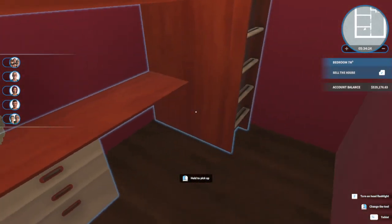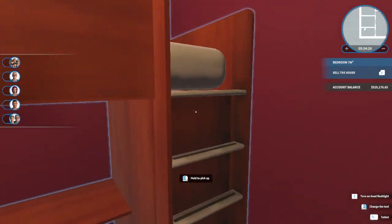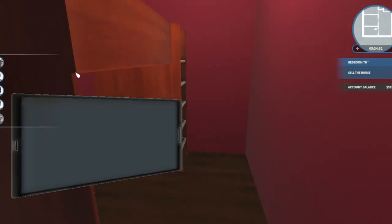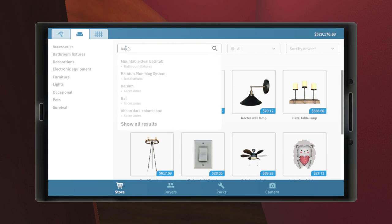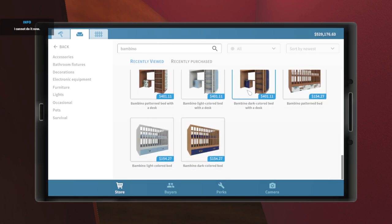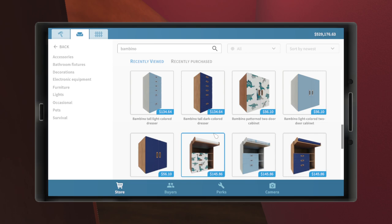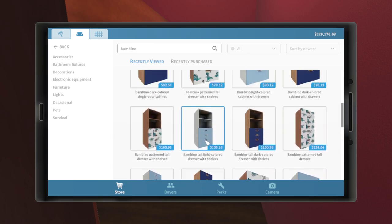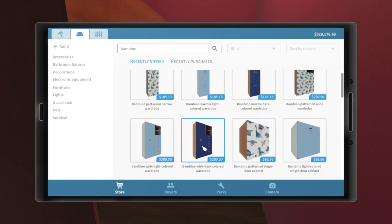Okay. So this is good for a compact room. You got your desk and your bed. You got everything. You just need a chair. Bam. Pino. So here's a dresser. Dresser with shelves. Shelves, wardrobe.